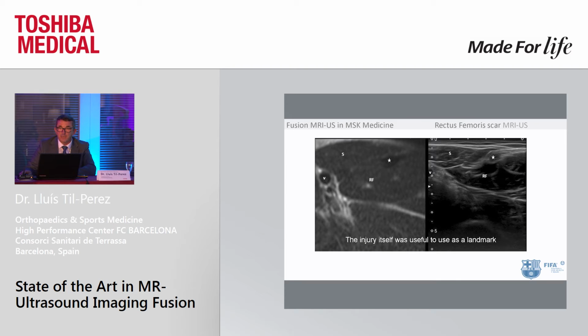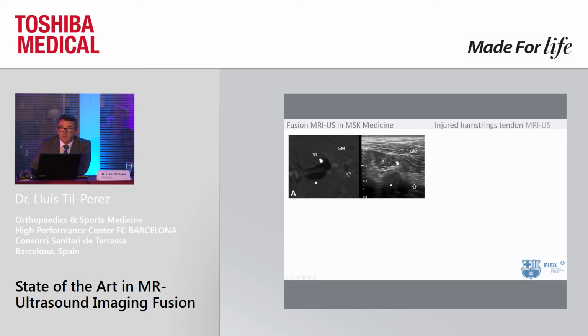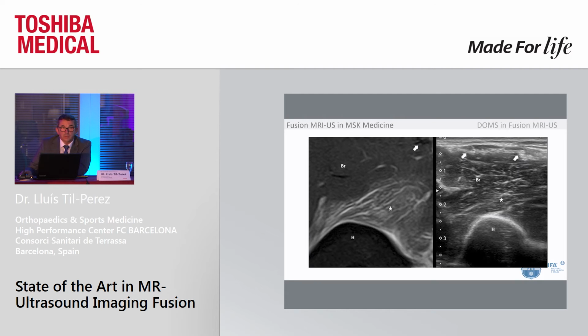In this 18-year-old football player with a scar in the rectus femoris, in his intramuscular aponeurosis, the fused images show an enlargement of the tendon. It's possible to assess the delayed muscle soreness by images.